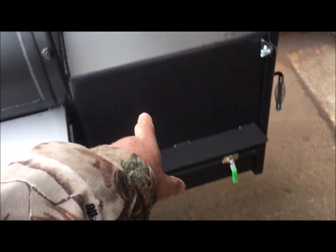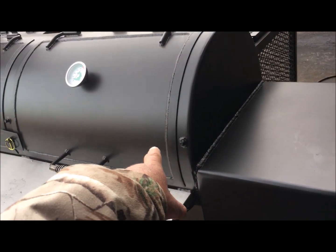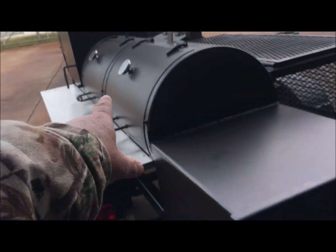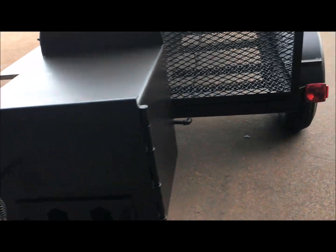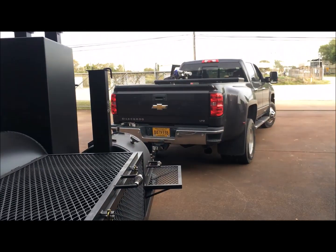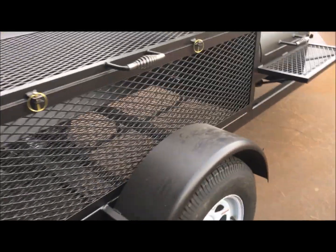We've got gas assist, and we have a 1/2 inch thick firebox with some probe ports there. Probe ports on that vertical box as well. Again, that's a nice 1/2 inch thick firebox, stainless steel cool touch handles. This is going to get towed to Alabama by that gentleman right there.